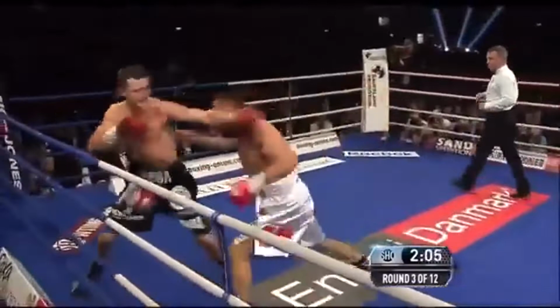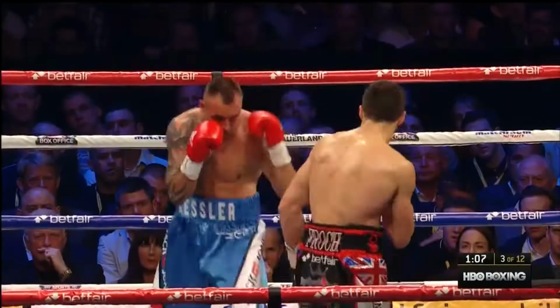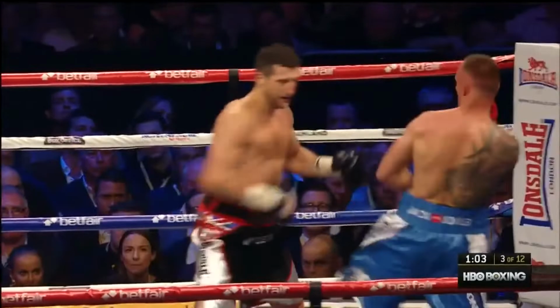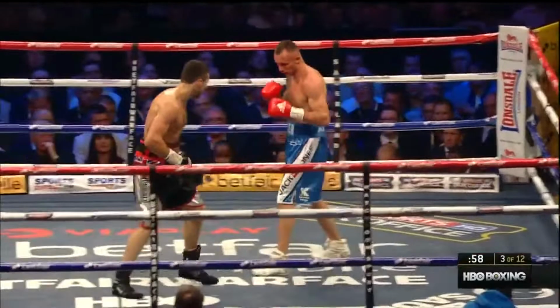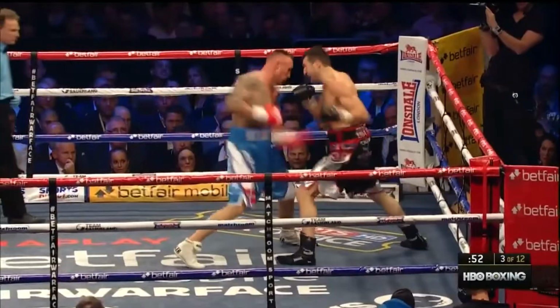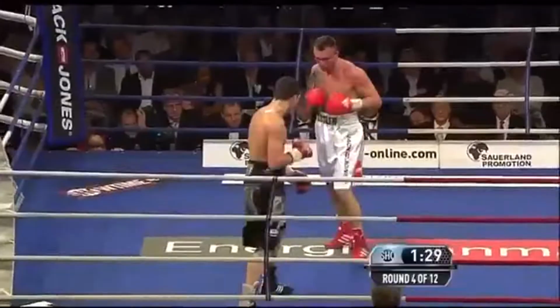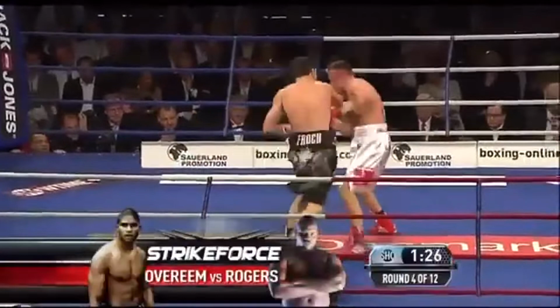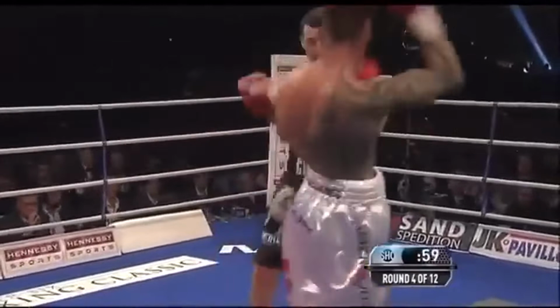Now Kessler trying to go to the body. What's the body work doing for Mikkel Kessler? Froch keeps landing that right hand behind the ear of Kessler. Three times he made contact with the right hand. He can't keep giving that shot up. Sometimes he doesn't have the skill level. Oh, beautiful right hand by Froch. It goes out the window because his heart is just bigger.